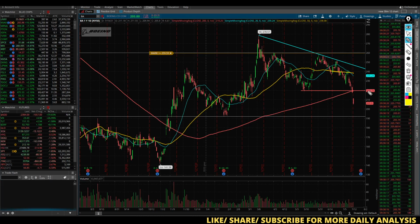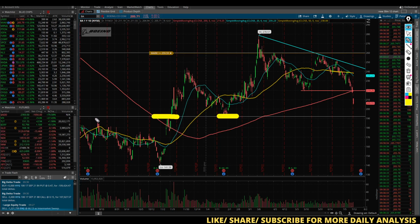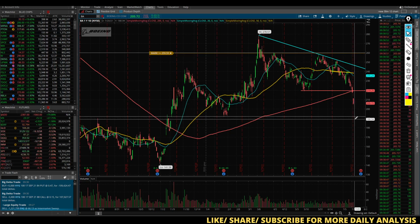It's pretty much trying to catch a falling knife at this point because there's not much of a support right here, right now. To me personally, I would look into 192, somewhere right here, which was resistance and then support. So if it comes to around these levels, I would be looking to swing it, but at the moment I don't have any position in this stock, and that's the level I'm watching.